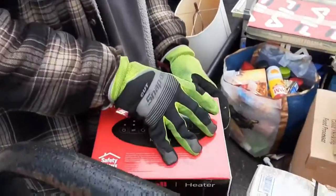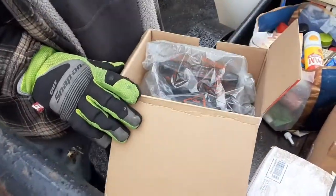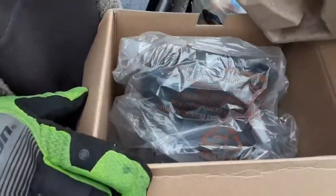All right, so here's a Honeywell heater box. Let's see if it's in there. Oh, and I ripped the thing off. And it looks like it's in there and never used. Yep, brand new. Get at least $20-$30 for that.